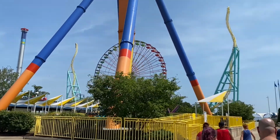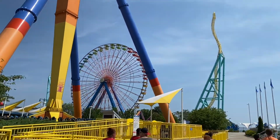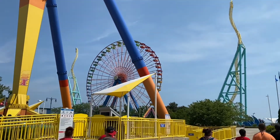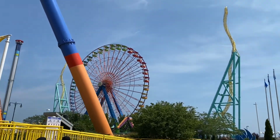Alright, so I'm in the park, so I believe the first ride I'm gonna do today will be Wicked Twister, since it's only a 5-minute wait and it's near the front of the park. Alright, so here's Wicked Twister. I don't see it running, but the app says it's a 5-minute wait, and it could just be not running because maybe not enough people are getting on it. But yeah, I'm just gonna check it out. Hopefully it is running right now, but the app says it's running, so it should be.